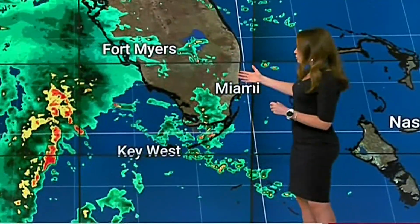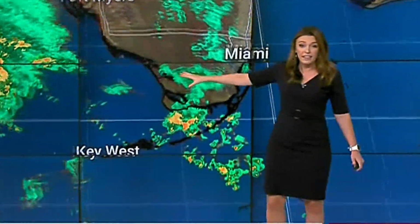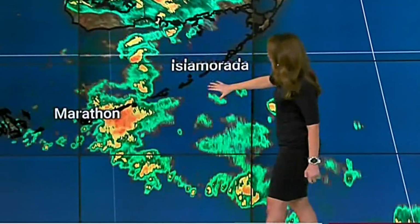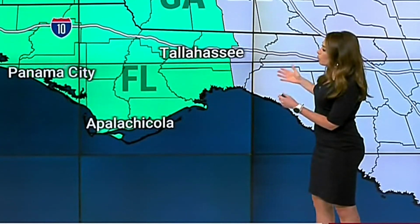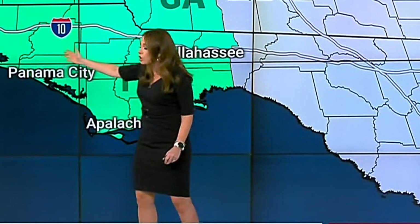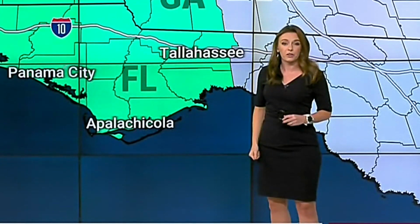Here's the catch with today. Yes, we still have some thunderstorms and some heavy rain moving through, but a lot of the moisture associated with Fred will stay over the Gulf today, and that is good news. But some of those storms are still scraping by areas like Marathon as well as the Keys, all the way up into areas like Miami, seeing on and off showers throughout the day. A flash flood watch is in effect for Tallahassee, Apalachicola, Panama City, Destin, the Emerald Coast, all the way over to Pensacola, and even extending inland to areas like southern Alabama as well as southern Georgia.